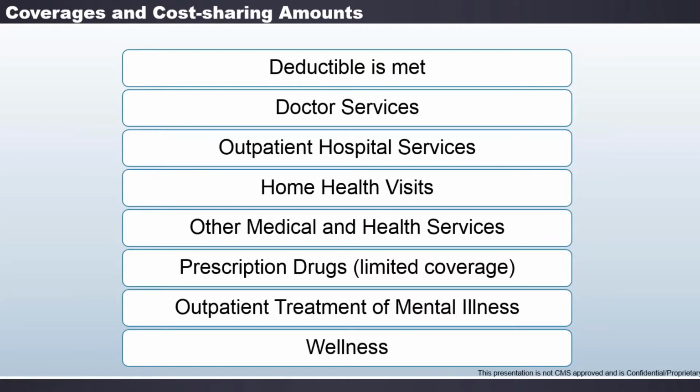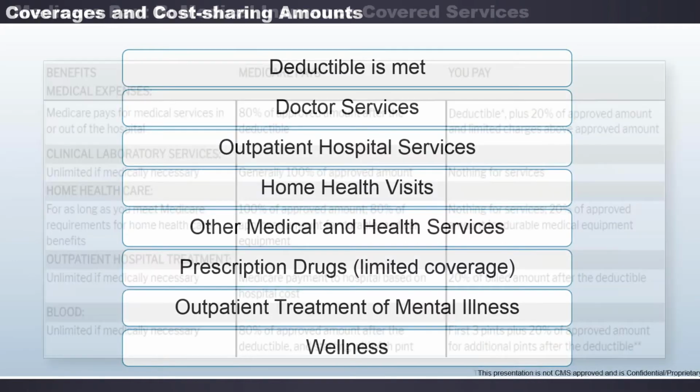Outpatient treatments of mental illness. Medicare covers outpatient treatment for approved conditions such as depression and anxiety in a doctor's office or other healthcare provider's office or hospital outpatient department. So generally, enrollees will pay 20% of that Medicare-approved amount, which is their coinsurance. Part B deductible also applies, and note that inpatient mental health care is covered under Part A as well. So, definitely a few different things that will help with your cost sharing and coverage for different services.